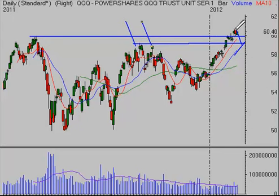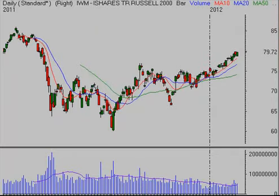I don't think it would be a bad thing for that to happen. A lot of people would say, well, that was a failed breakout, but I think this is our bigger level of support that we should be looking for, down near about 59. So that will be a key level to watch.